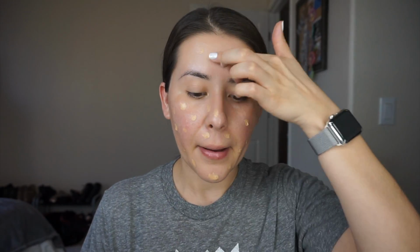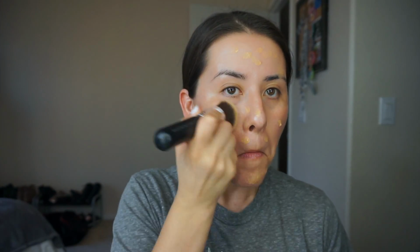So I'm just going to apply this to my face. I was totally going to use my beauty blender to buff it out, but I forgot to soak it in water, so I'm just going to use my crown brush. Now that I have that buffed out, I'm going in with my NARS Radiant Creamy Concealer, and I'm just going to cover up my brown spots. To highlight under my eyes, I'm going to use the Instant Age Rewind Concealer by Maybelline, and this one is the color Ivory. And I'm just going to use my crown brush to buff it out.